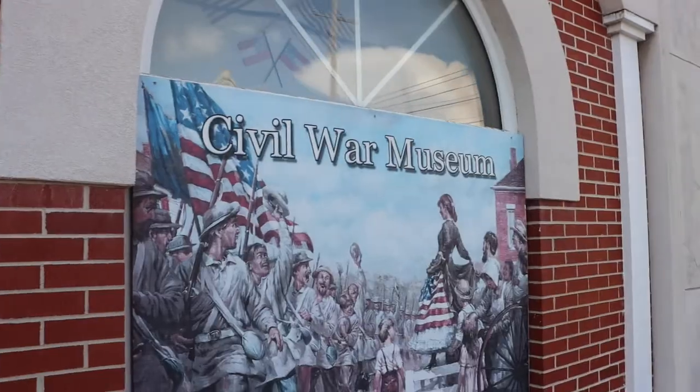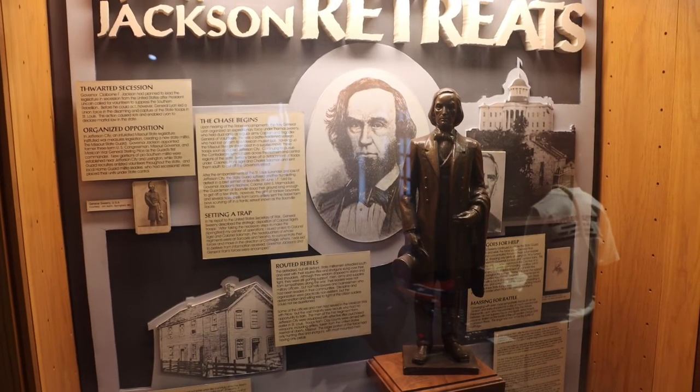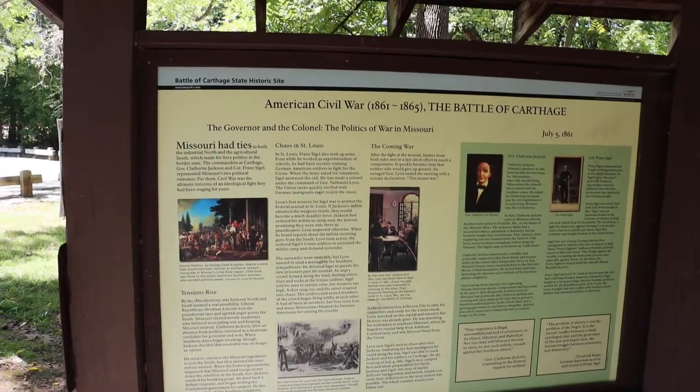While you're downtown, our second place to stop and visit is the Battle of Carthage Civil War Museum, which is right around the corner, the next block over from the courthouse. The museum was kind of neat. They had a lot of Civil War relics. One thing I never knew, and learned during this tour, is that Missouri was a kind of neutral state, not part of the North nor the South. I guess that's why the first battle took place right there at the Battle of Carthage. It was a really neat museum with good displays, lots of great artifacts, and they talk a little bit about the history.